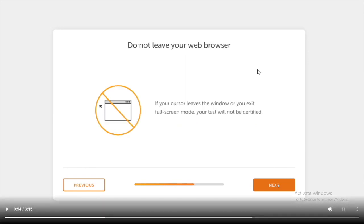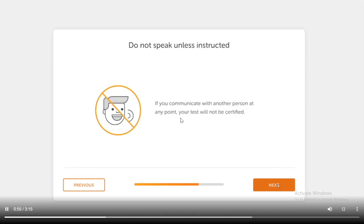Then do not leave your web browser. If your cursor leaves the window or you exit full screen mode, your test will not be certified. And yet again, the reason for this is that you should not be googling anything. So if you exit the full screen mode, probably you're trying to cheat and they'll figure that out. So do not exit the full screen mode. Whatever you have to do, you have to do in the full screen mode itself.